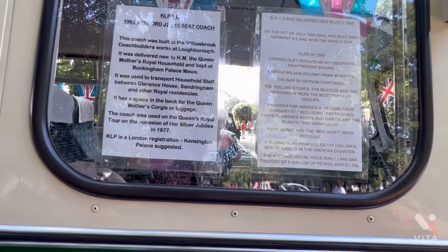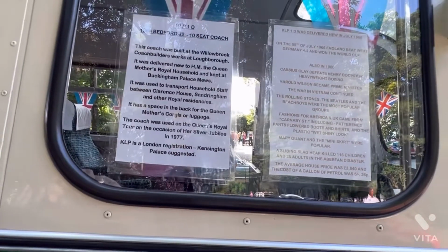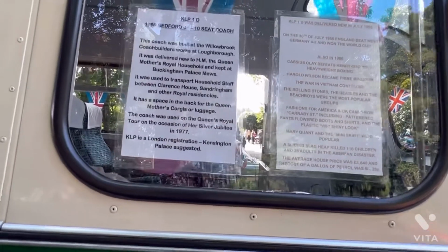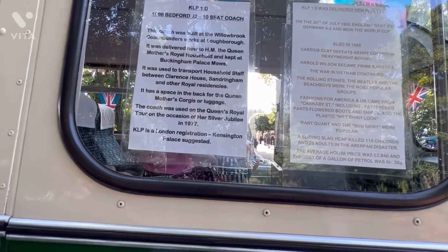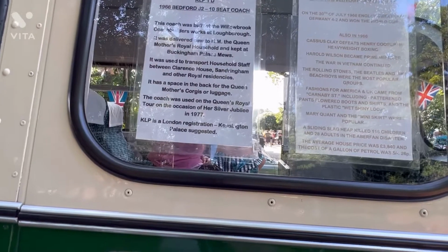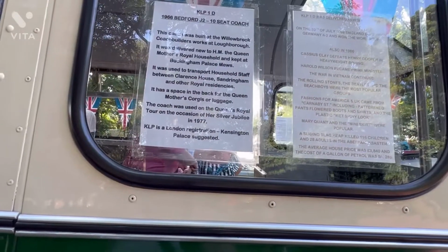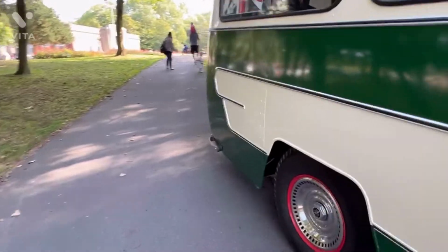Delivered to the HM and the Queen Mother's Royal Household. And kept at Buckingham Palace Mews. It was transport household staff between Clarence House, Sandringham and other royal residents. It has space in the back for the Queen Mother's corgis or luggage. The coach was used on the Queen's Jubilee Tour on the occasion of a Silver Jubilee in 1977. There you go. How about that then?